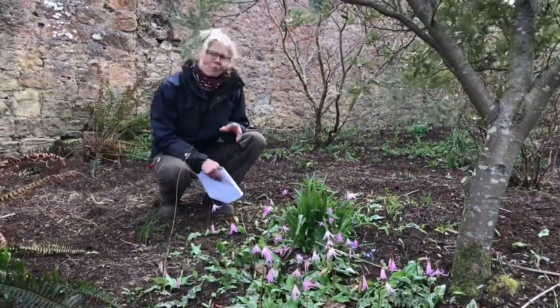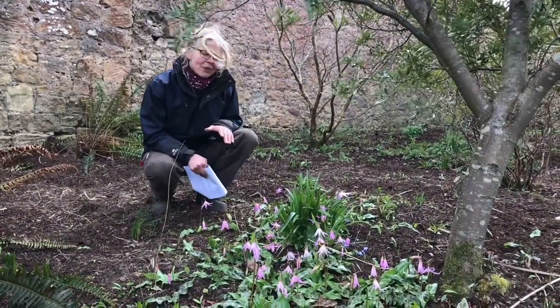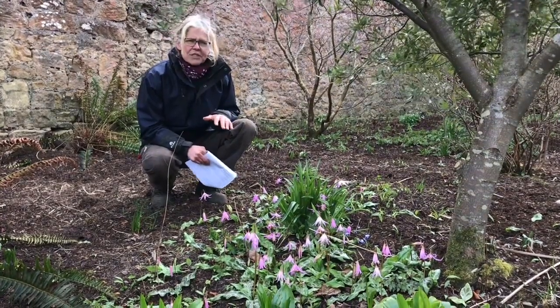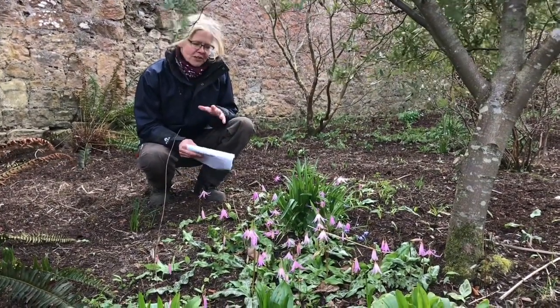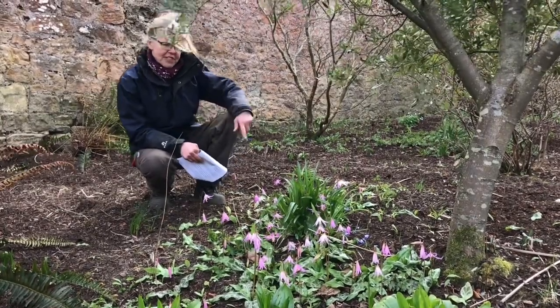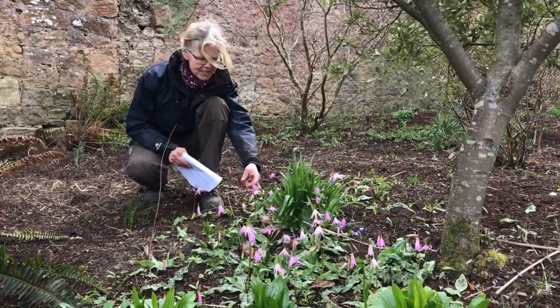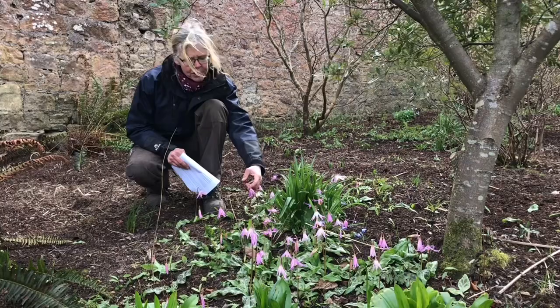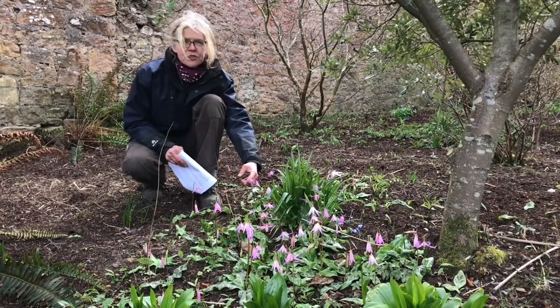Right, so we've moved now, we're inside the walled garden at Cambo, and we're in a series of beds that were mainly designed using plants from the woodland habitat. So, as I was saying earlier, that means that there's quite a lot of things which flower early in the year, and one of the things that you'll see quite a lot at Cambo at the moment is the Erythronium dens-canis, which is an American bulb, and commonly known as dog's tooth violet.